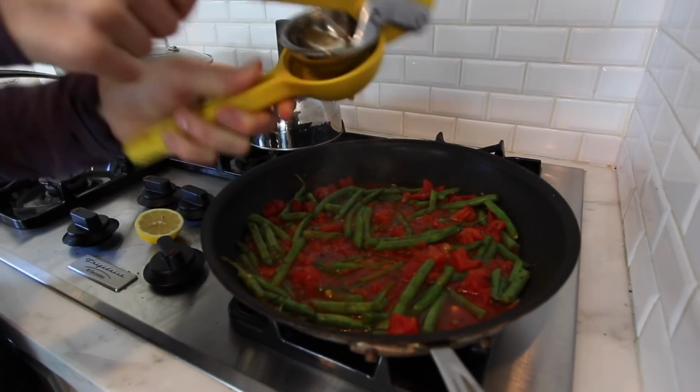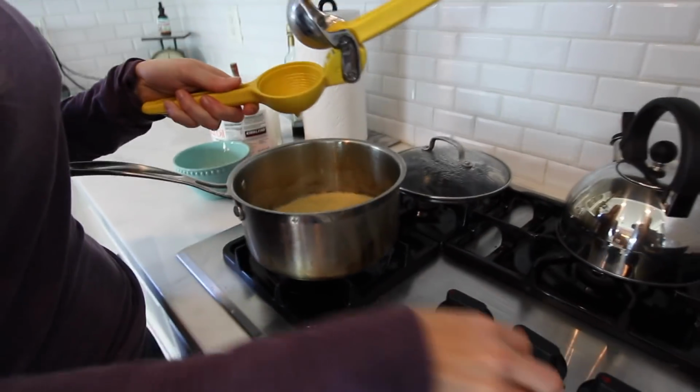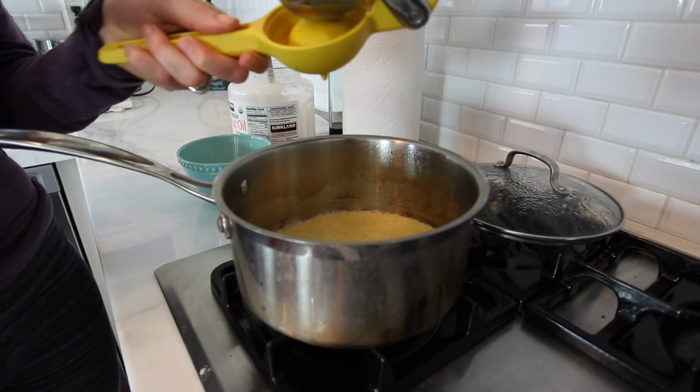And then we had our couscous over here. So it was an instant couscous, just added the water, dropped in the couscous and let it sit off of the heat. And then you're gonna add half of a lemon.